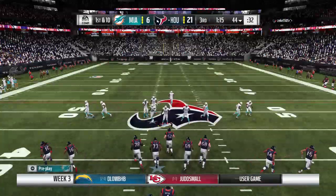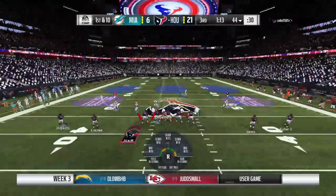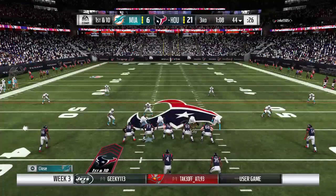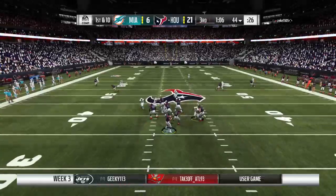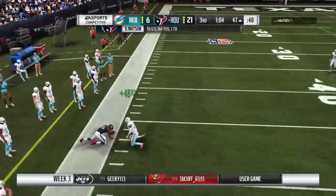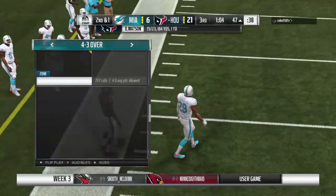Watson making up for some lost time here in season number 2. He's got the Texans on the move with a 1st down. On 1st and 10, Watson throws left side, complete to QT. Give him 9 there on the 1st down completion.